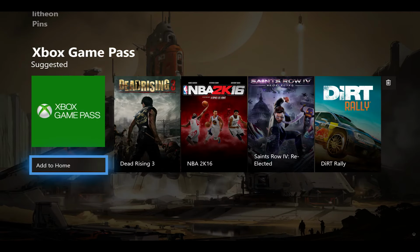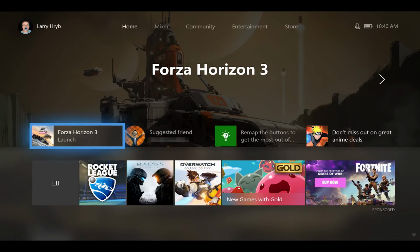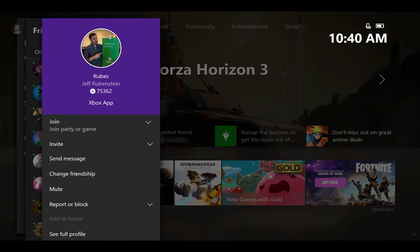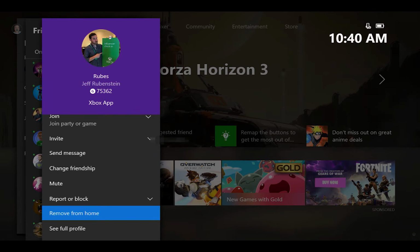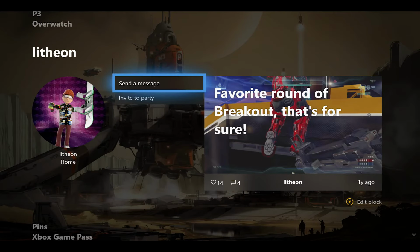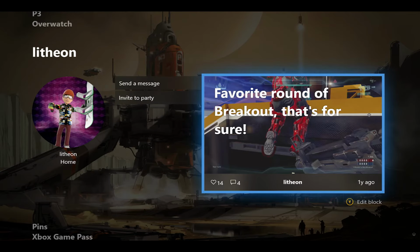How do I add and edit these content blocks? Yeah, so for example, I have you on my friends list. If I go to you on my friends list and I want to add you as a content block, I'd say add to home. And immediately that's a brand new content block. So I will see you, your avatar, what you're doing. I can engage with you. To edit them, just hit Y when you're at home and you can easily move them around. So you want to reorder them or you can change the blocks inside.